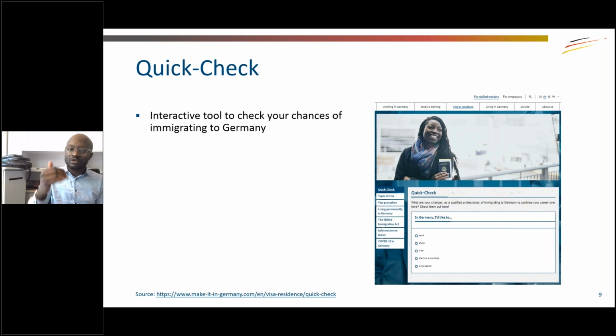So you have different kinds of questions you have to answer, and then at the end, this question is going to give you an estimation of your chances, if you have chances, or which kind of visa you can apply for in your specific case. Later on, I'm going to show you on the website where you can find the Quick Check.